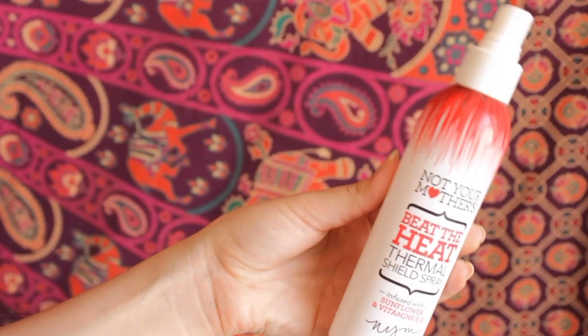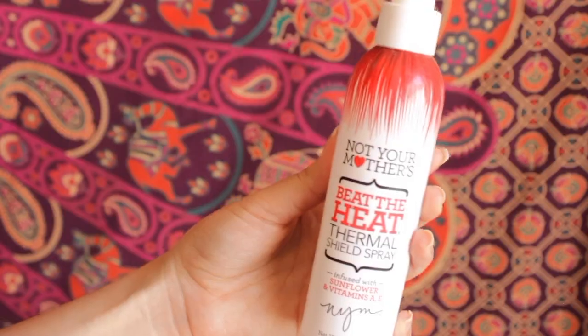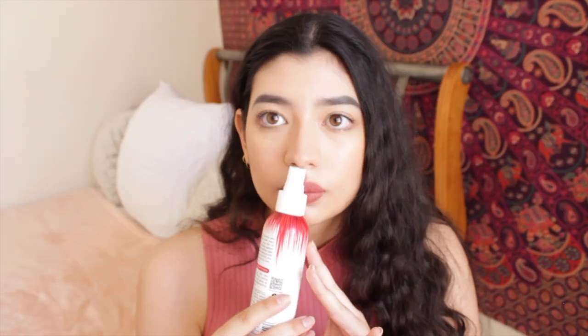But when I would use heat on my hair, this is the heat protector I would use: the Not Your Mother's Beat the Heat Thermal Shield Spray. It smells like beer. I'm not kidding. Do I spray it? Just... why did I do that? It smells like beer. I'm not kidding you.